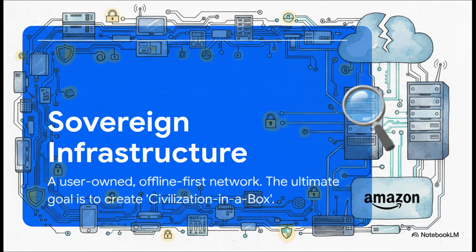The entire goal is to build what they call sovereign infrastructure. It's a network that is owned by its users, that works offline first, and is completely decentralized. The ultimate ambition here is to create, and this is their term, civilization in a box. Resilient infrastructure that can run perfectly fine without ever needing to call home to a centralized cloud server from Amazon or Google. The control is put right back in the hands of the user.